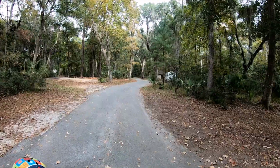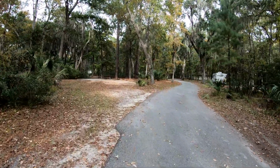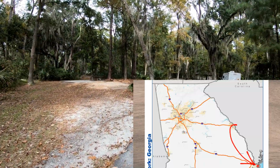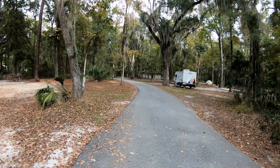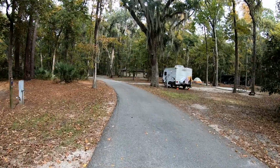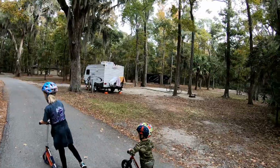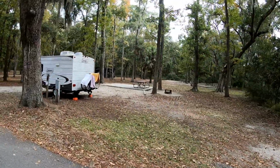So let's jump into Skidaway Island State Park. First category is accessibility, and Skidaway does fairly well here. One side note, if your GPS app reroutes you, do not leave the interstate. No matter what, it's going to reroute you through downtown Savannah. Don't ask me how I know, but I do know. So just make sure to stay on the interstate there. There shouldn't be any problems.